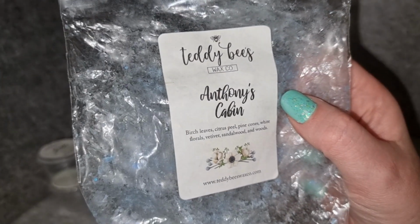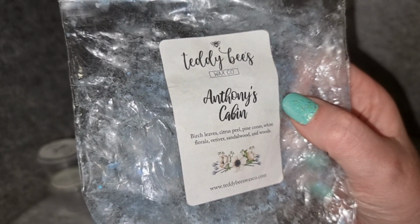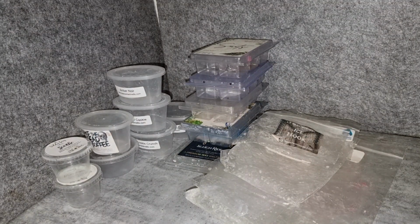Last empty, Anthony's Cabin from Teddy Bees. So birch leaves, citrus peel, pine cones, white florals, vetiver, sandalwood, and woods. I have more of this coming in my next pre-order. I got a chunk bag because I really love it. To me, it smells mostly like silver birch and vetiver. I'm fairly certain that's the main oil in this.